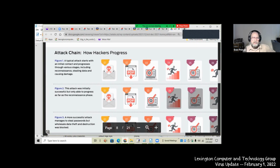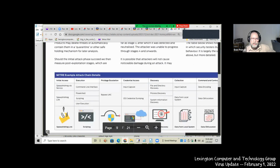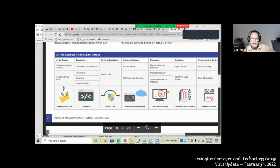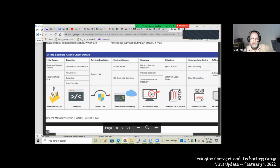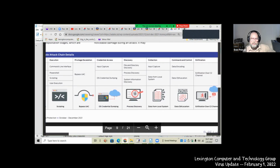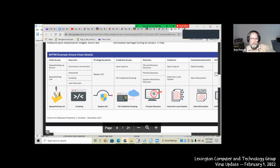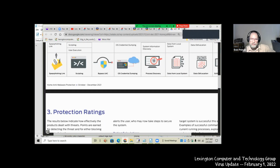There is a piece in this PDF about the attack chain and how hackers do what they do. And that is something more detailed than I want to get into, but they also have a specific example of an attack chain. And you can see there's a lot of moving parts here, a lot of stuff to protect. And that's why one overall rating doesn't necessarily tell you everything.